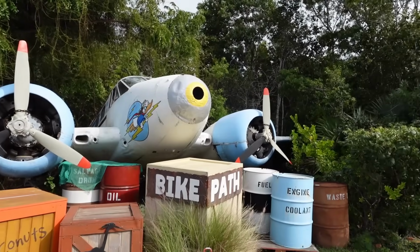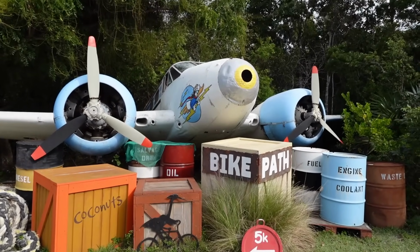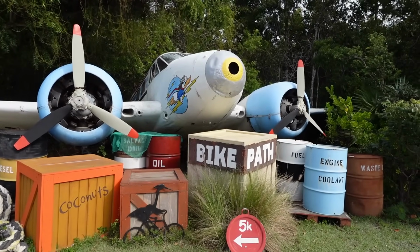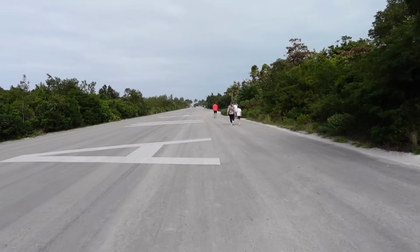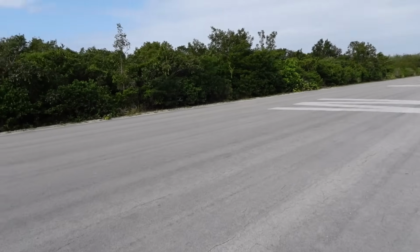Sometimes things that aren't at the parks anymore get brought over here. I know, like under the water somewhere, you can see an old Dumbo ride vehicle, which is pretty cool. And the Nautilus as well. Just got some photos there with the plane. And we're continuing on down the runway just here. Castaway. Taking off.